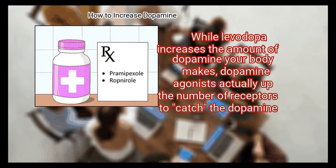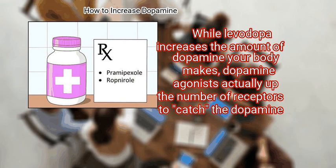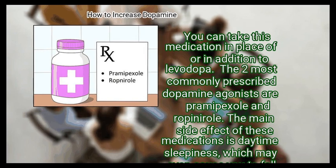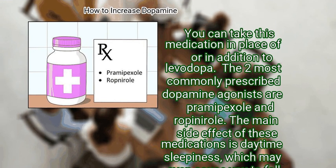While levodopa increases the amount of dopamine your body makes, dopamine agonists actually up the number of receptors to catch the dopamine. You can take this medication in place of or in addition to levodopa. The two most commonly prescribed dopamine agonists are pramipexole and ropinirole. The main side effect of these medications is daytime sleepiness, which may even cause you to fall asleep against your will. This medication is also used for diseases like Parkinson's and restless leg syndrome.